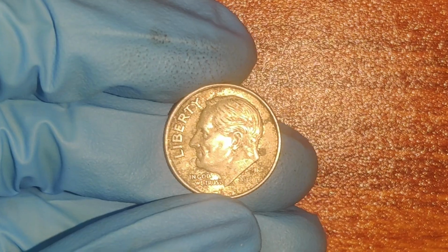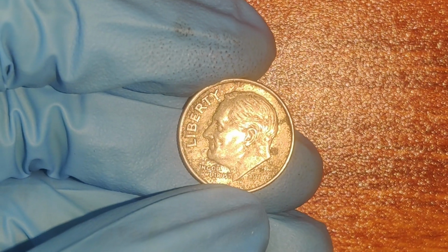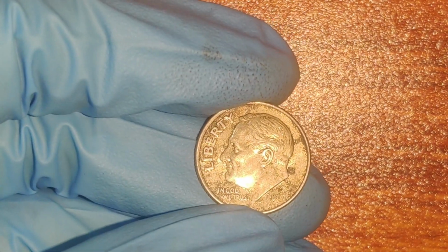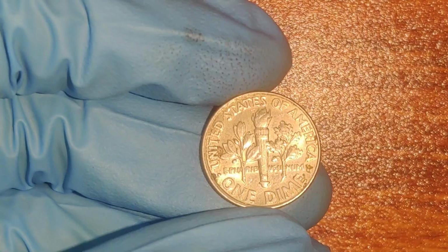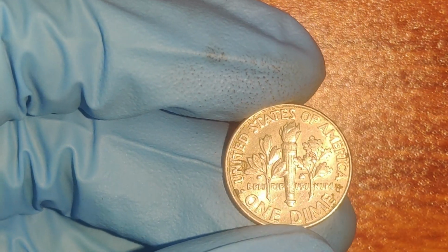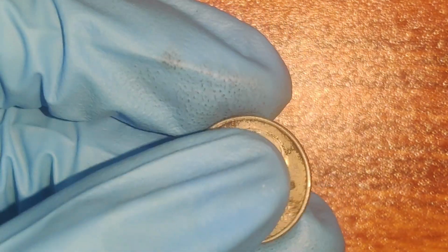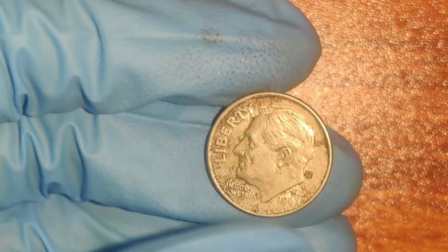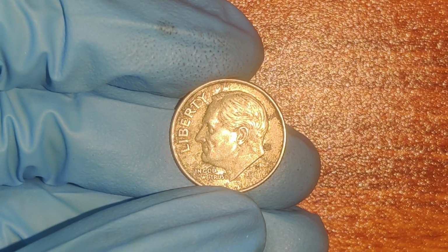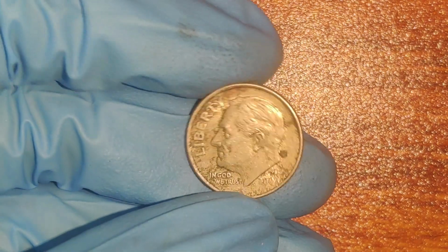In fact, a few of these 2007 D dimes with an overdate error have surfaced, with one being graded by the professional grading services at a mind-blowing $2.3 million. Now, you might be asking, how did such a rare error even happen? Well, the answer lies in the minting process itself. Coins are struck by dies that contain the designs to be stamped onto the coin. These dies can sometimes get worn out or improperly updated, leading to double strikes, overdates, or other bizarre errors.